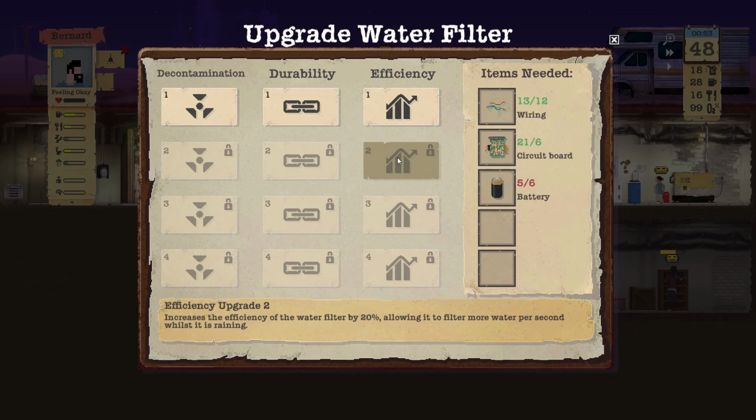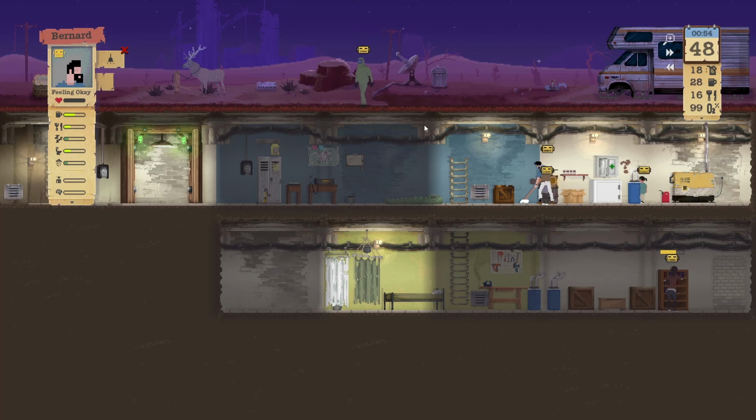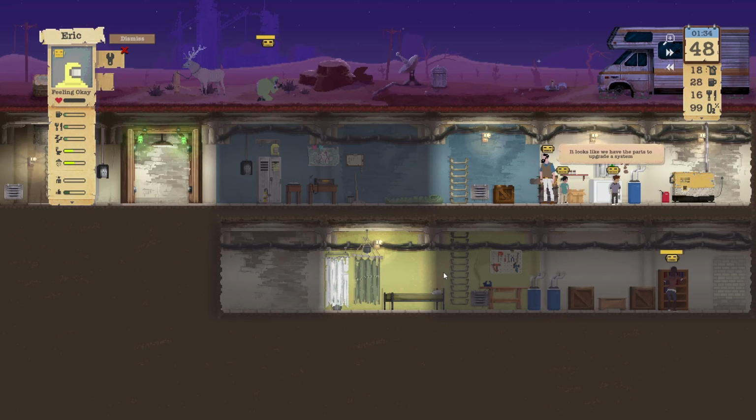That's not good. Or was it that one? Did we have the efficiency upgrade on? Well, whichever one we did have, I can't remember. It's no longer there, so it seems slightly irrelevant. There we go. That's a bit of a shame, and that would have cost quite a lot of resources as well. But there we go. Never mind. A lesson has indeed been learned.